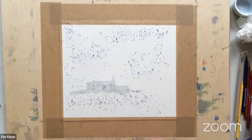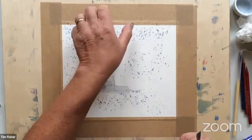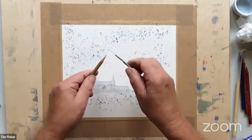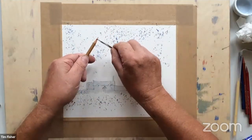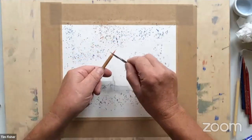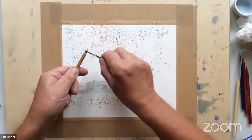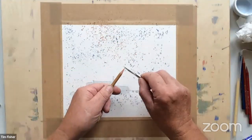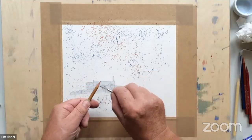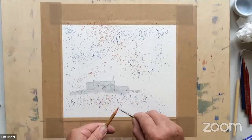Right, so that's the blue. I'm going to put a yellow ochre on now. I want a nice sort of band of yellow. This is the mountain that we're creating at the moment, so we want lots of texture and colour going into here. It's a little bit random. I'm never really quite sure what I'm going to get, but it's quite fun to put all these different colours onto the surface.